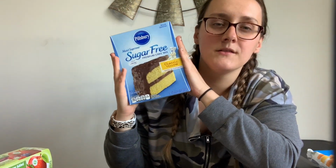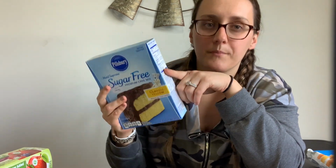And then this is how I make my pumpkin muffins. It's this pumpkin, there's eggs, unsweetened applesauce, and water. If you want a full recipe on that, let me know in the comments down below, and I can go over how I make that.